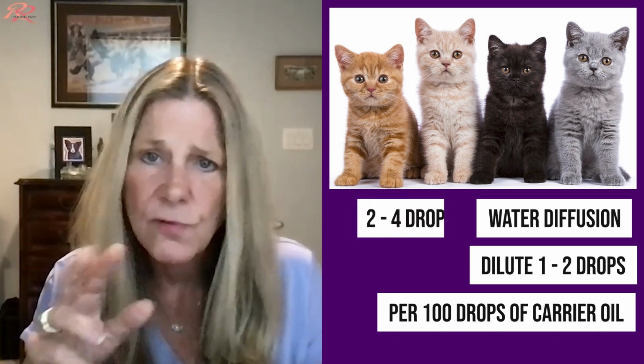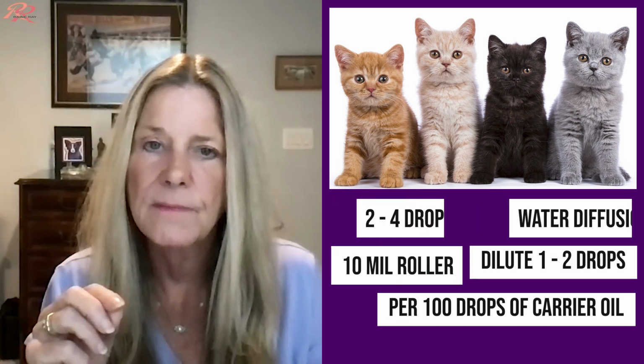That's just 2 to 4 drops in a 10 ml roller. Frankincense is safe to diffuse around reptiles, birds, and small mammals as well. This oil can be diffused or added to water, 1 drop per liter of water for exotic animals or birds, or even applied topically for rabbits and other small pets.